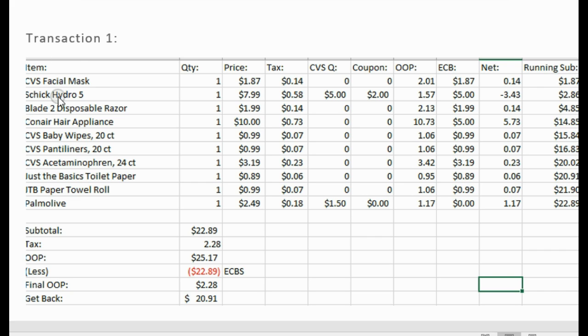So in the first transaction, I'm grabbing a CVS facial mask, a Schick Hydro 5 razor, a Blade 2 disposable razor, a Conair hair appliance, one of the CVS baby wipes, one of the CVS panty liners, one of the CVS acetaminophen, one of the Just the Basics paper towels, one of the Just the Basics toilet paper, and a Palmolive. So here I noted the coupons I'm using. I'm using 1 manufacturer coupon and 2 CVS coupons along with my ECBs.